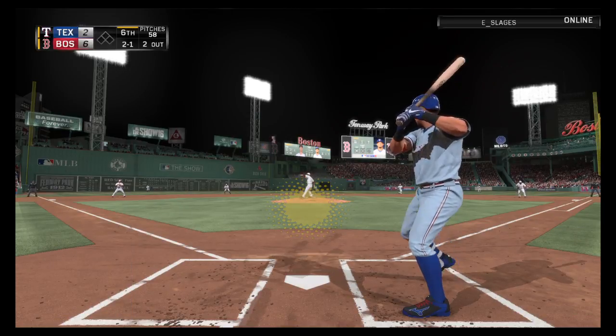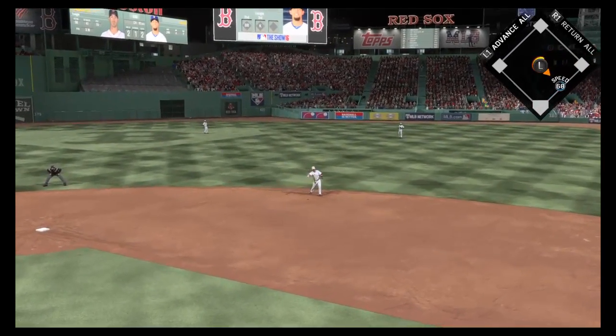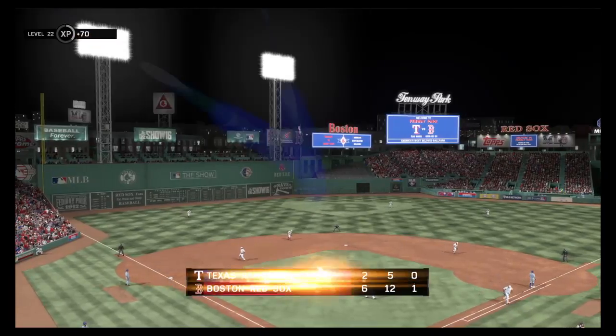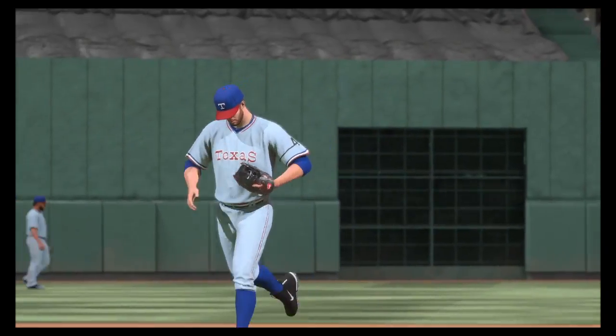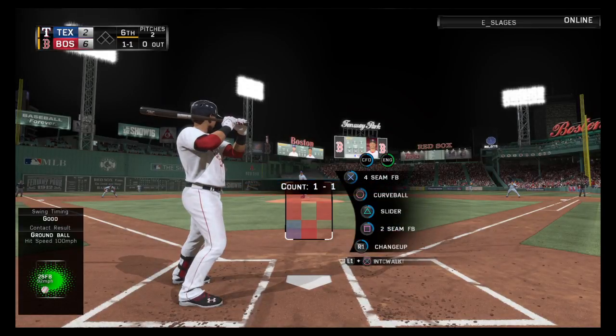Rougned Odor ready to try again. Struck out swinging in his last trip to the plate. Yeah, strike. Well, the play's been made, and that retires the side. Tom Wilhelmsen will come on and make his 4th appearance in this campaign.